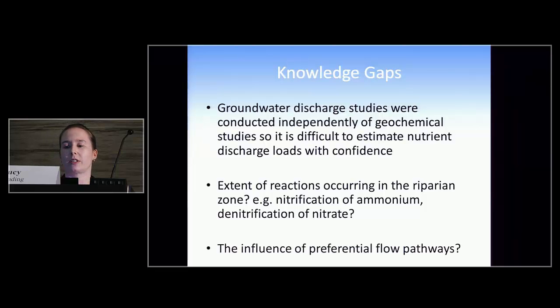And a final question that seems to be important in the Lower Burdekin is the influence of preferential flow pathways. So in this Burdekin Delta, we've got maps of the previous Burdekin River channels, and it looks like this might have a significant influence on the nutrient flow to the stream. So that just increases the spatial variability in the nitrate concentrations and in the flow pathways to streams. So it's just an additional challenge.